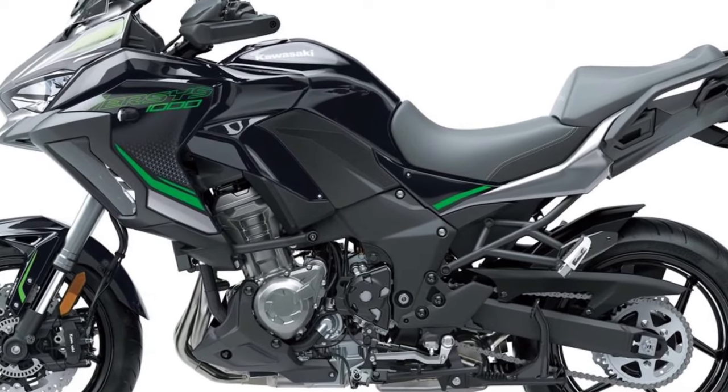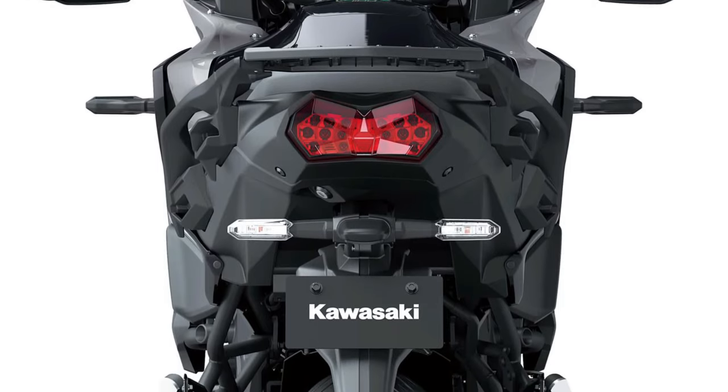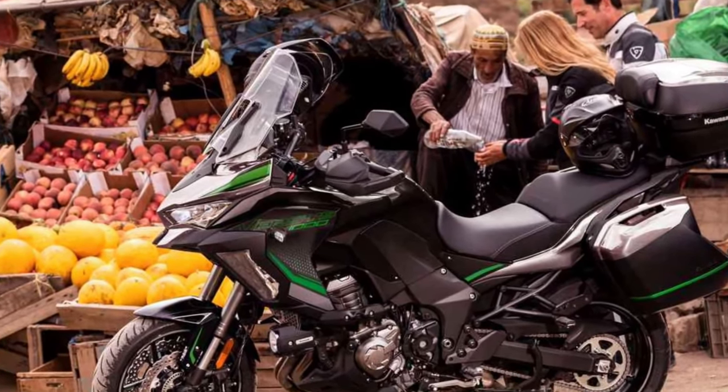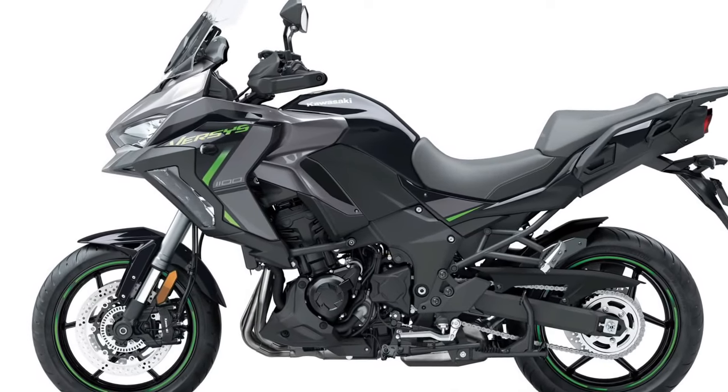The 2025 Kawasaki Versys 1100 SE represents the pinnacle of versatility in the adventure touring segment. Combining comfort, performance, and cutting-edge technology, this motorcycle caters to both spirited riders and those who enjoy long-distance travel.